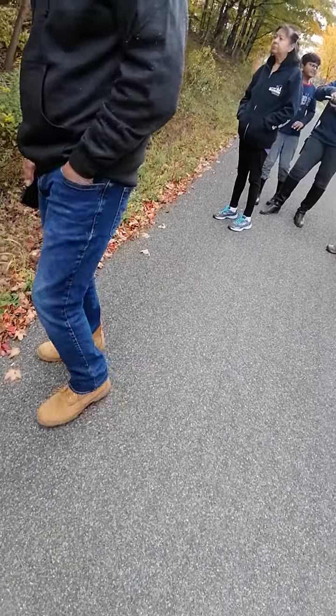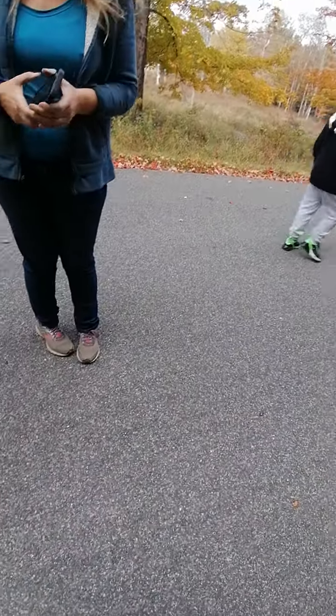Okay. It actually looks very cool coming around the bend. It goes a long ways, all the way up to the state forest line. So, how far did you guys get with this? All the way to the state forest.